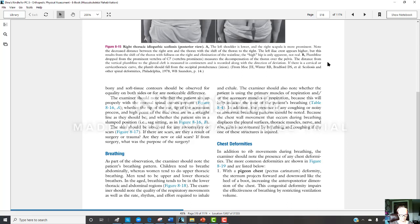Breathing as part of the observation. The examiner should note the patient's breathing pattern. Children tend to breathe abdominally, whereas women tend to do upper thoracic breathing. Men tend to be upper and lower thoracic breathers. In the aged, breathing tends to be in the lower thoracic and abdominal regions. Figure 8.18. The examiner should note the quality of the respiratory movements as well as the rate, rhythm, and effort required to inhale and exhale.